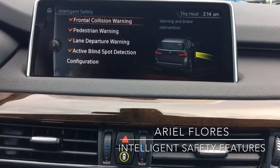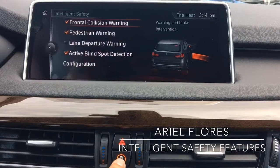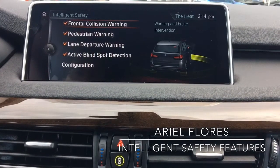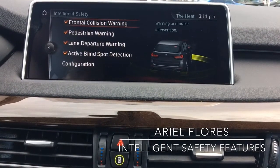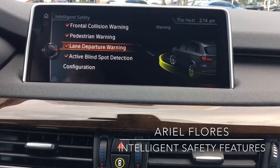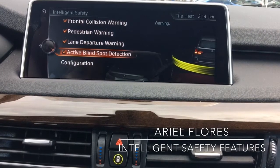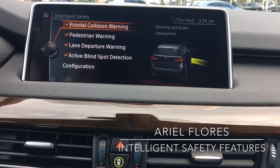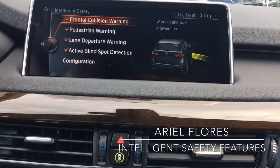Today's session, we're going to go over our intelligent safety features that are in our 2017 X5 3.5 liter vehicle. First, we're going to go over what is the frontal collision warning. Afterwards, we'll do the pedestrian warning, lane departure warning, and also your active blind spot detection. Now, just a quick note, your active blind spot detection, lane departure, and frontal collision warning are the only three of the intelligent safety features that must be over 30 miles an hour in order to be active.